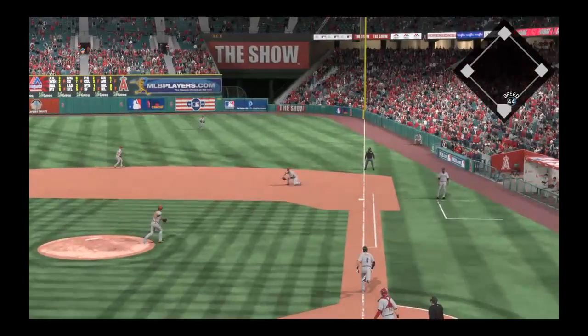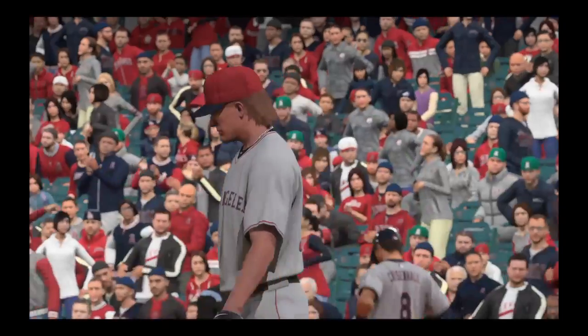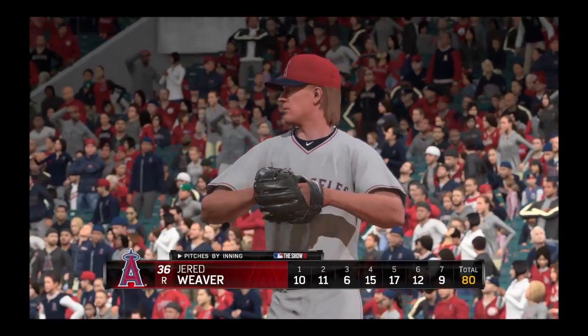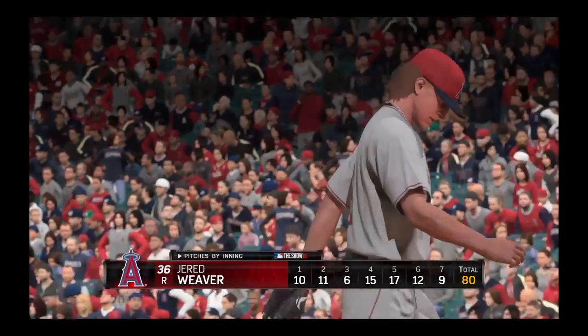To first, Crone takes it in. And he'll take this to the bag himself, and there are 2 away now. Now batting. And we'll check out the pitches by inning, and you can see he's up to an even 80 pitches now, so I'd imagine they'll start keeping a little closer tabs on him out there.